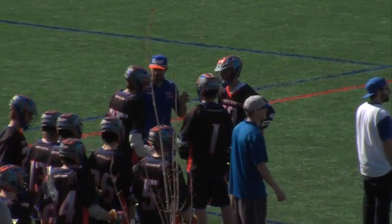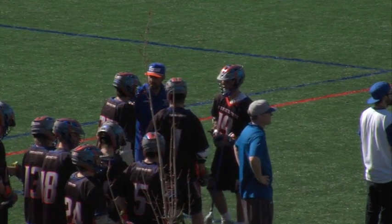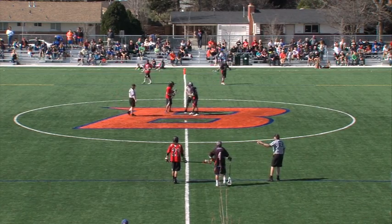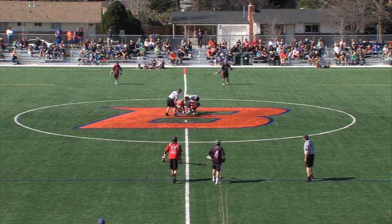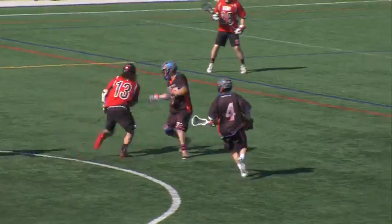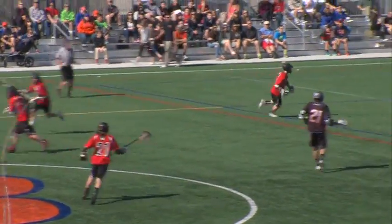We're going to see Boise State take the widening of the gap here. Number 21 for Boise State is going to be taking the face-off against the Utah team. And as they get ready, here we go. And they're setting. There it is. And Utah's going to win the face-off, and that is something they haven't been able to do as of recently, and that's been something that's hurt them.